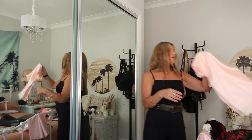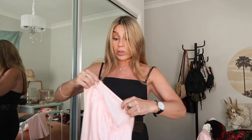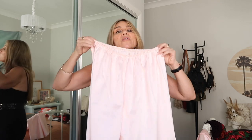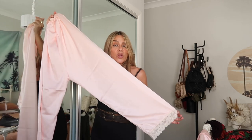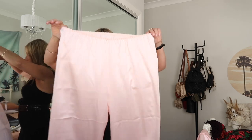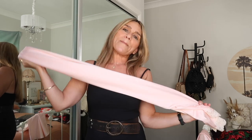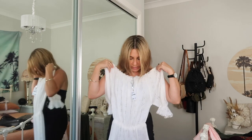These are the pants that went with it. So I can also use them as PJs. If I'm traveling with company and I need a cute little pair of PJs, I can take the bottoms with me and wear them as PJs and as a top. So that I thought was fabulous. I just love a pastel pink and the lace trim is so pretty. Very happy with that little set. I think this is very pretty.